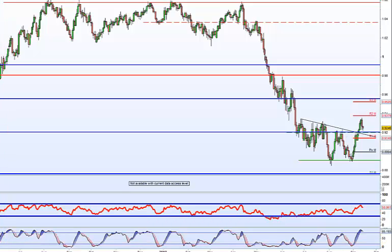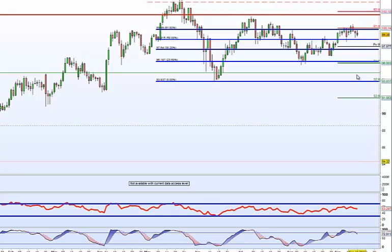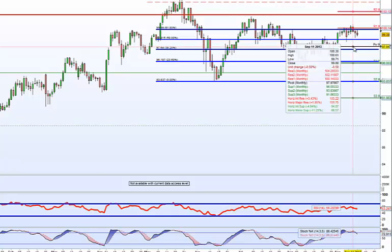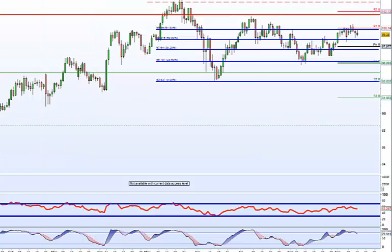The other ones I like, let's look at some US dollar pairs. US dollar yen has not been great. Reversal bar on the weekly, three lower closes, stochastics pointing down. I would be a buyer at 98. If we could see that at the monthly pivot again, I will be a buyer at 98. Just not doing much, and that weekly is a reversal bar.